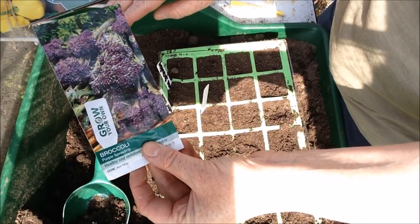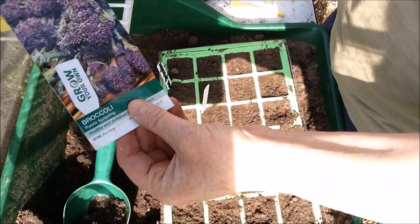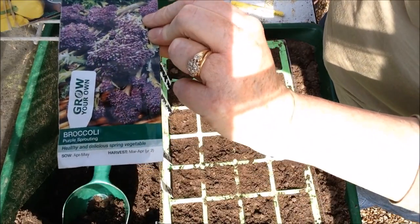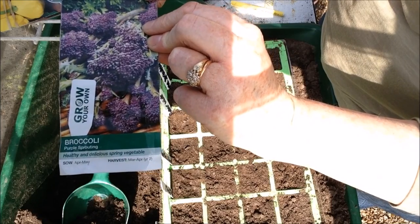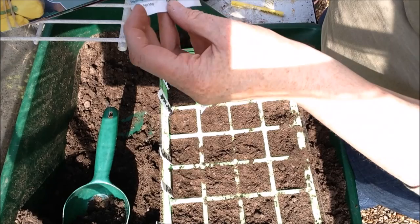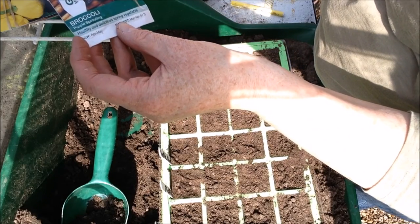Purple sprouting. The chickens are having a bit of a furrow out the back there. I'm going to try this, never tried it before. This is broccoli purple sprouting.